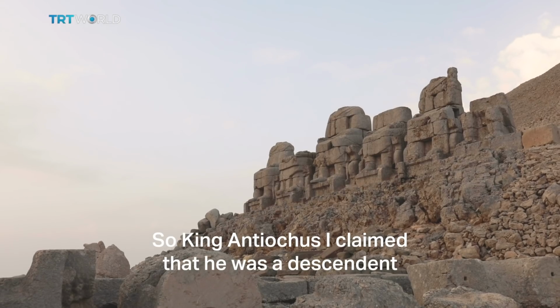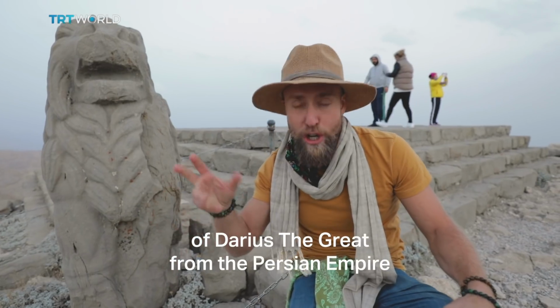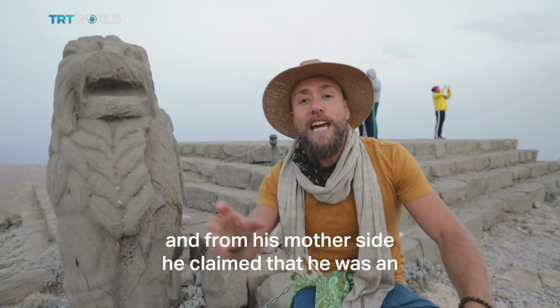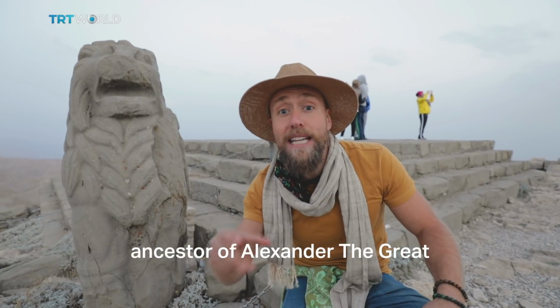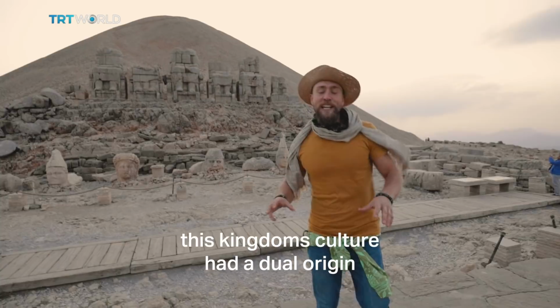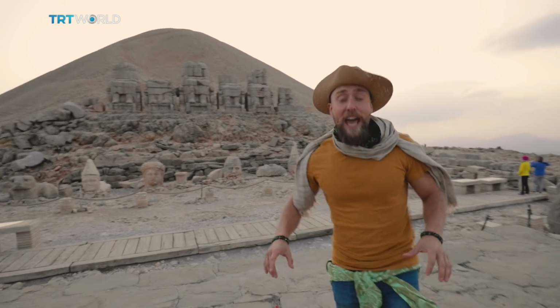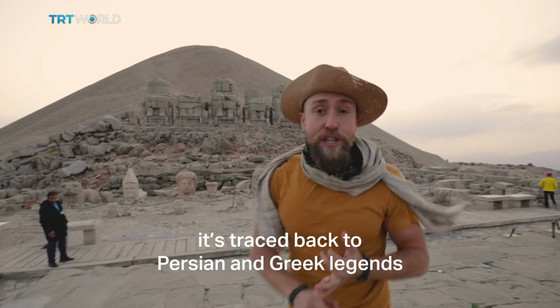So King Antiochus I claimed that he was a descendant of Darius the Great from the Persian Empire from his father's side, and from his mother's side, he claimed that he was an ancestor of Alexander the Great. It's evident that this kingdom's culture had a dual origin. You could tell by the gods being represented here. It's traced back to Persian and Greek legends.